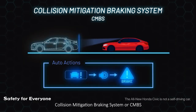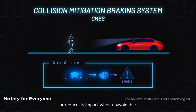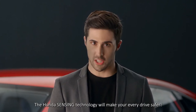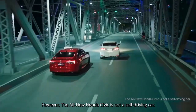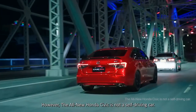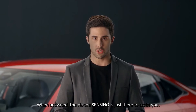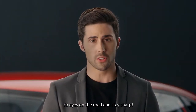Collision Mitigation Braking System, or CMBS, helps you avoid frontal collision or reduce its impact when unavoidable. The Honda Sensing technology will make your every drive safer. However, the all-new Honda Civic is not a self-driving car. When activated, the Honda Sensing is just there to assist you. You're still in control of the vehicle, so eyes on the road and stay sharp.